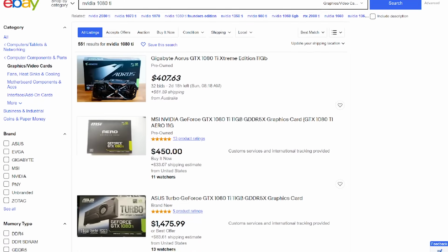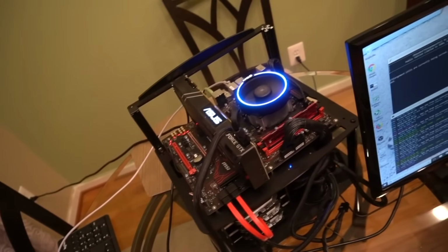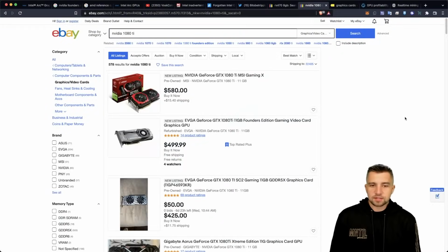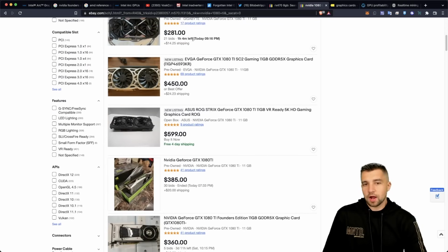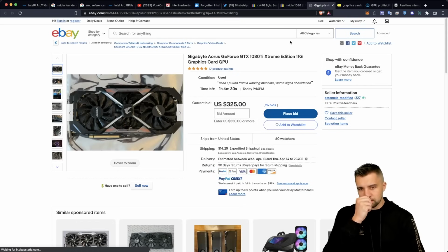And the 1080 Ti, my favorite graphics card of all time, and we built out so many GPU mining rigs with this just beautiful and capable card. Their prices finally come down some, but still you see buy it now is at $500. You see buy it now $425. We see bids, and this one, obviously it's not done, but we see $281. Actually, I already pulled this up. This will have finished. So let's see what this went for.